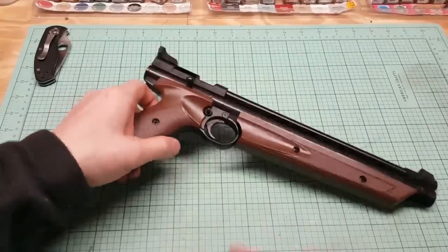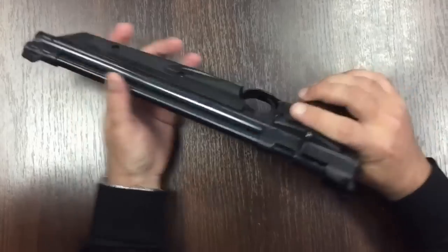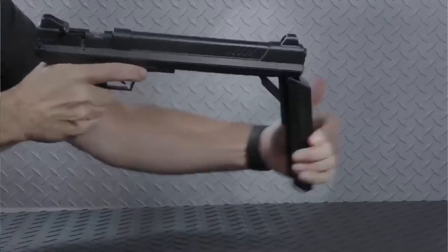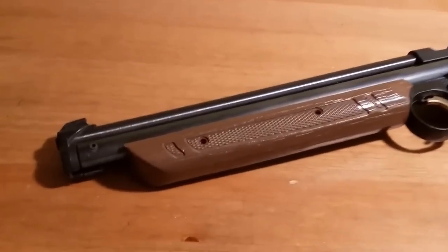The air pistol is light despite its size, thanks to its mostly plastic design. It has adjustable sights and outperforms any CO2 pistol in terms of accuracy. It's fairly quiet, even quieter than the CO2 pistol.